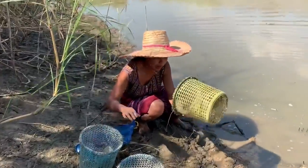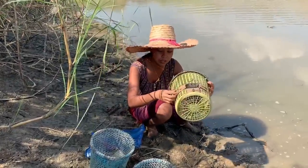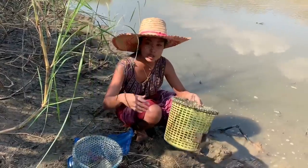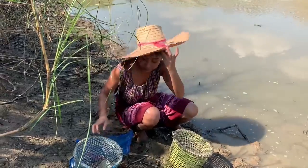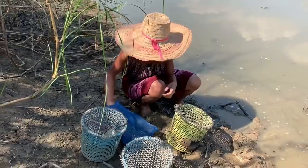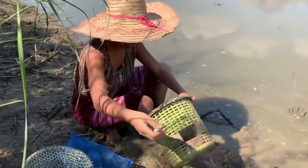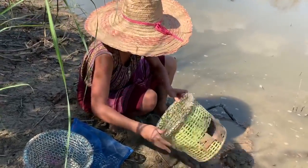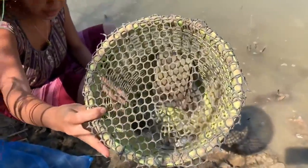So normally we do everything by ourselves, like with my dad. My dad likes to eat this kind of style, really local style. And now I'm gonna show you. I'm gonna put two of the little fish and put that in here. Here, you can see from here.